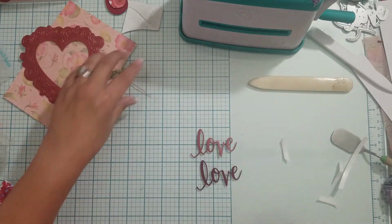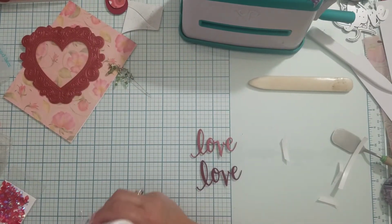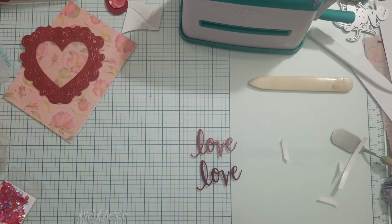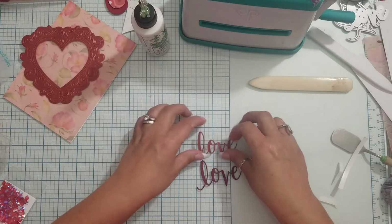Okay, now we're ready to glue. I already cut out the love out of both the pearl paper and then just some burgundy paper I had in my little stash here of scraps. Always save your scraps, guys. You never know when they're going to come in handy.